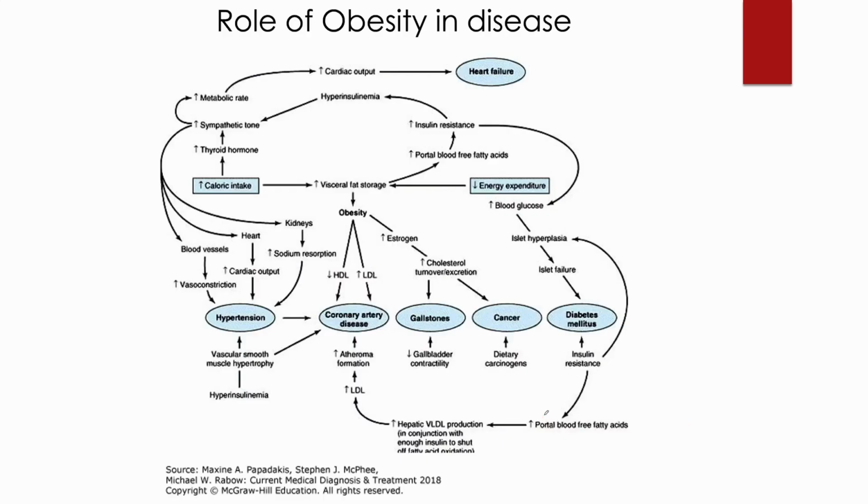At a glance, I think this chart is pretty telling as to all of the different manifestations that obesity can have in disease in general. You see, it is affecting pretty much every system. We have problems with heart failure, problems with diabetes, cancer, gallstones, coronary artery disease, hypertension. I mean, it's across the board. And so I don't expect you to memorize this by any means, but we know that obesity is at the center of all of those.